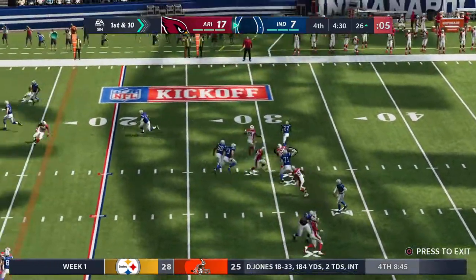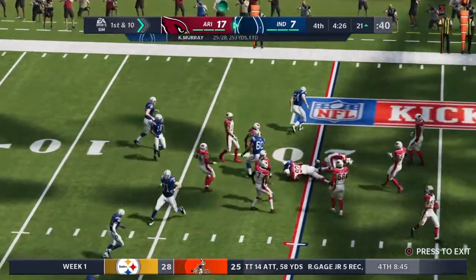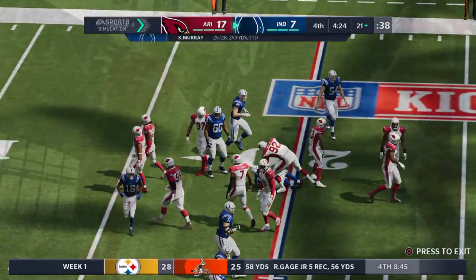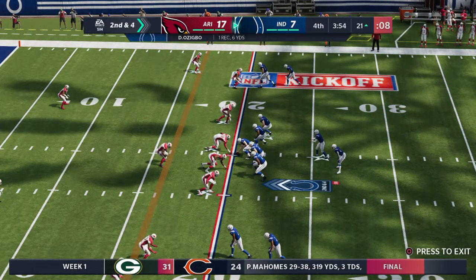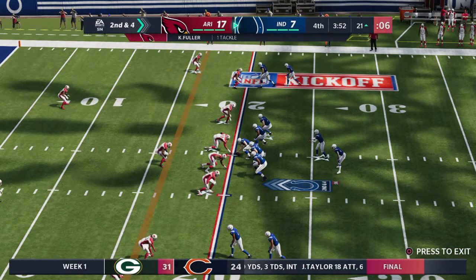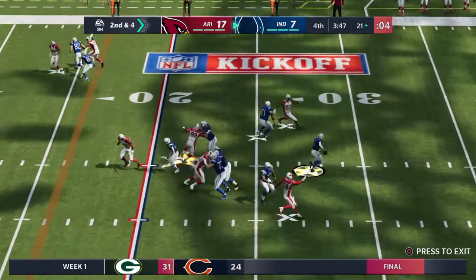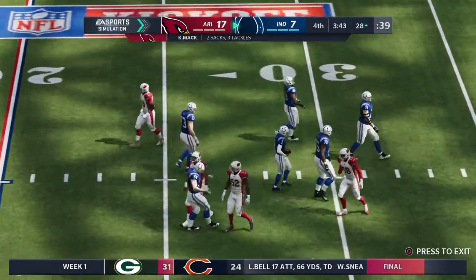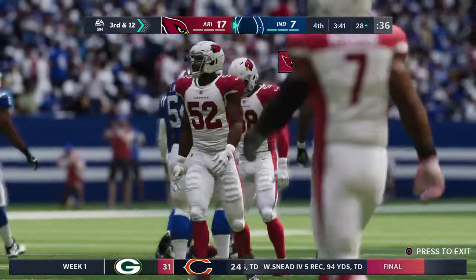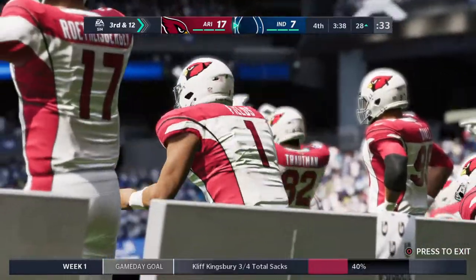Murray to air it out again. Oh, it's a screen pass. That's complete. And able to break one tackle, but then quickly brought down. But a nice little gain. A nice little screen. They get 6 on 1st down. Brings up 2nd and 4. Looking to throw again on 2nd down. Murray. And they're going to get him. He's sacked back around the 28. Khalil Mack able to get in there for his 2nd sack of the afternoon.